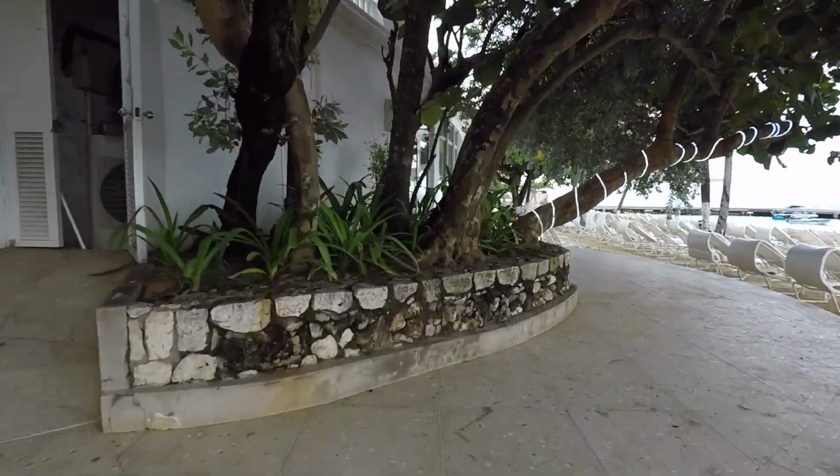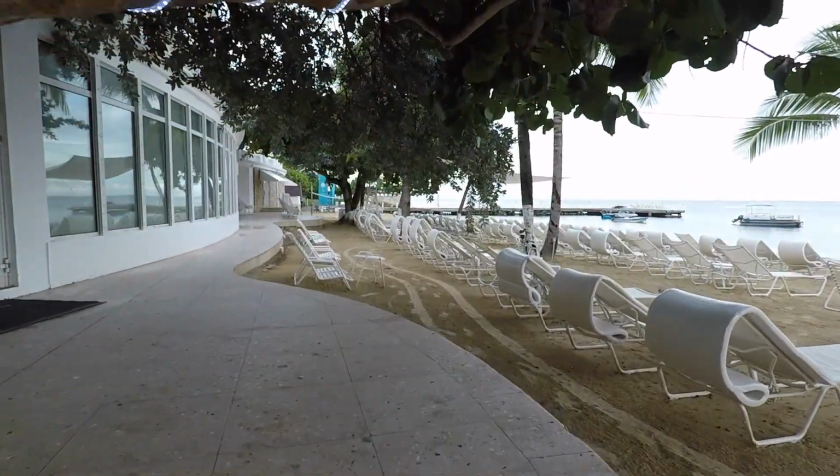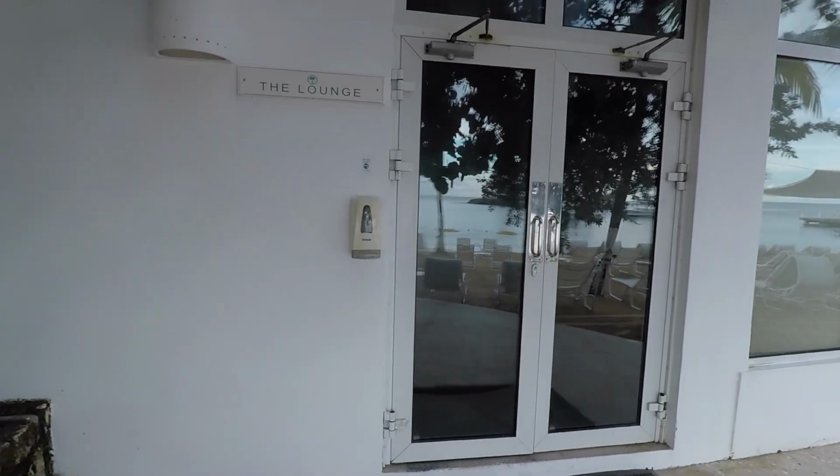I like that these lights are a somewhat new addition because I don't know how many times I've hit my head on that tree. Yeah, but they don't want to cut the trees down. I still hit my head on it. You know, it belongs there.